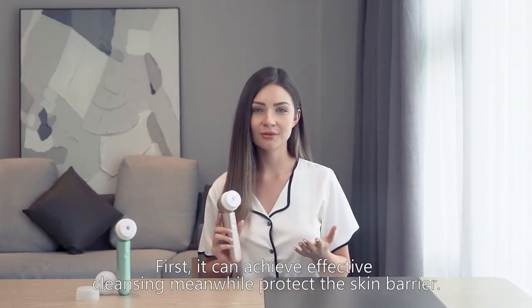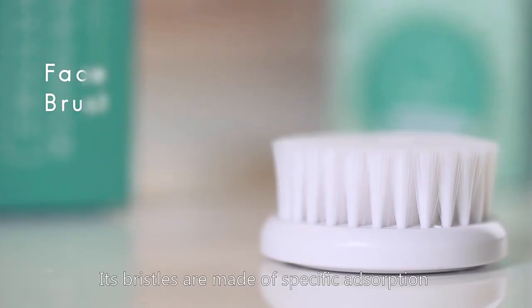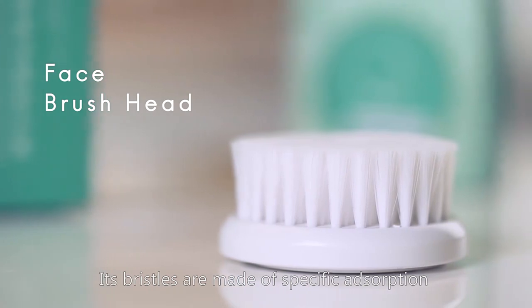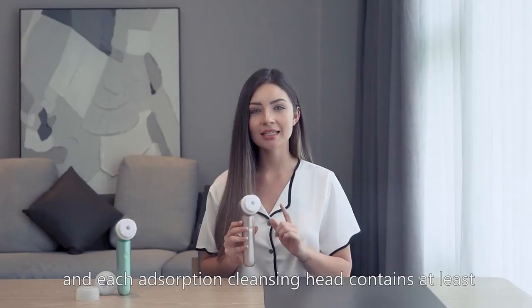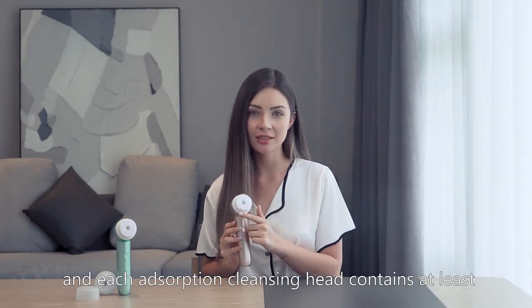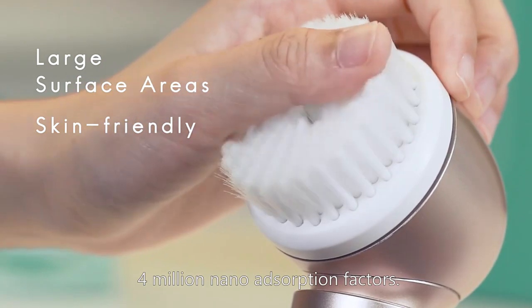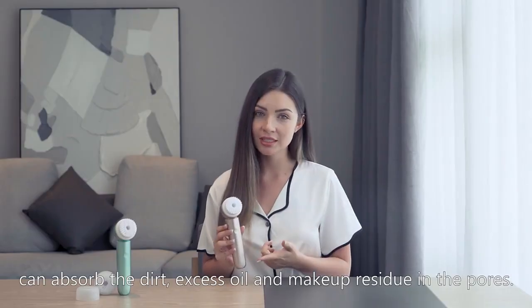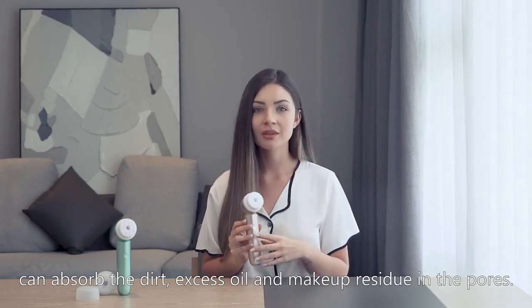First, it can achieve effective cleansing, meanwhile protect the skin barrier. Its bristles are made of a specific absorption nanoporous material, and each absorption cleansing head contains at least 4 million nanoabsorption vectors. Can absorb the dirt, excess oil, and makeup residue in the pores.